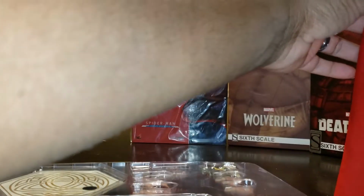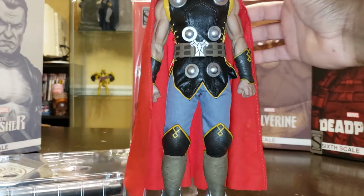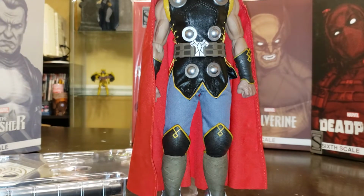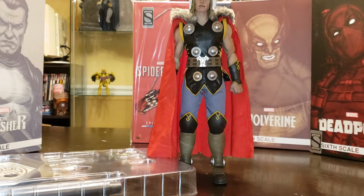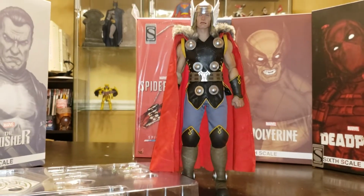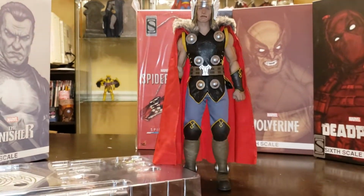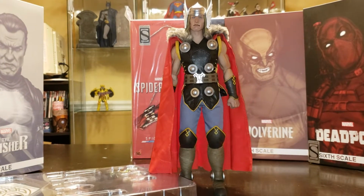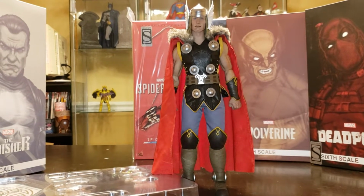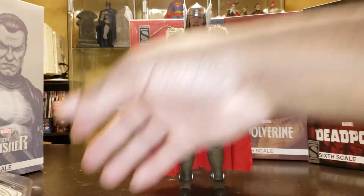So we'll take Thor out, let his cape fall to the side. I'll stand him right here. Now, first impression of Thor. This is pretty tall. Get my camera angled up a little bit so I can get them all in here completely. I want to try and be as in-depth as possible and as quick as possible. I don't want it to take too long.